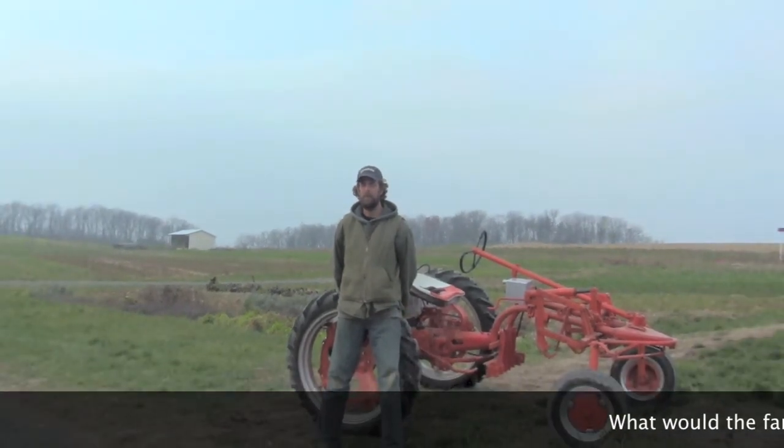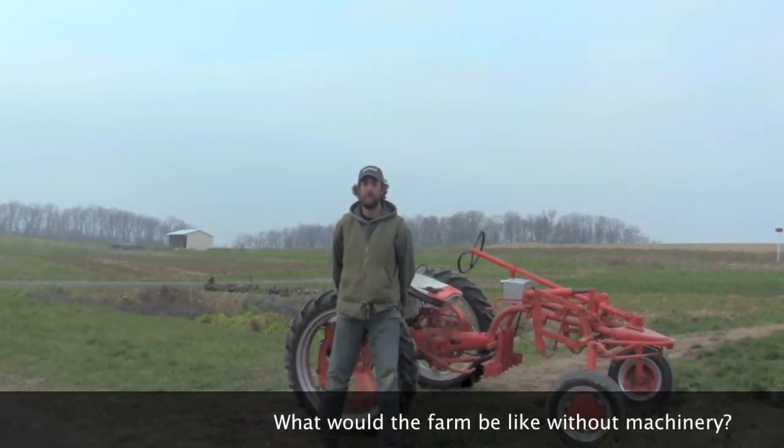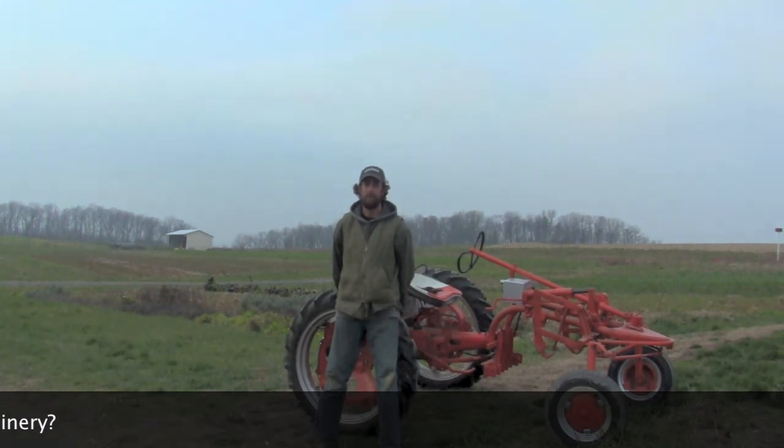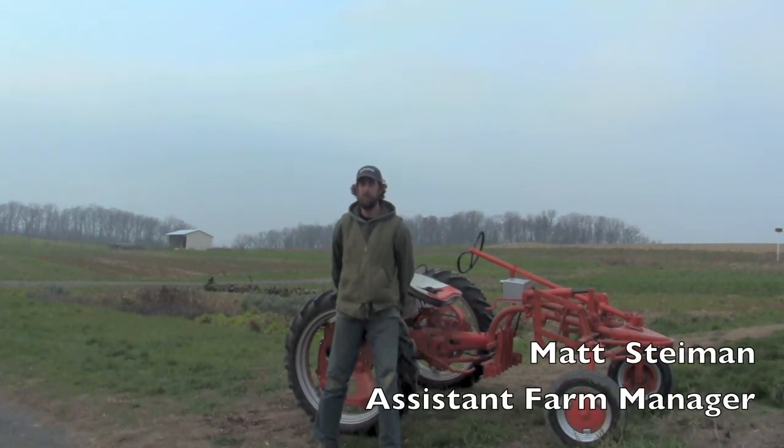We really couldn't be a profitable farm if we were doing it all by hand, because we'd be competing with other farmers that are using equipment. The prices of the food that we sell are set by vegetable farmers that have farm equipment, so it's really impossible in this modern era to be a commercial vegetable farm without some sort of tools, either horse-drawn or tractor-drawn.